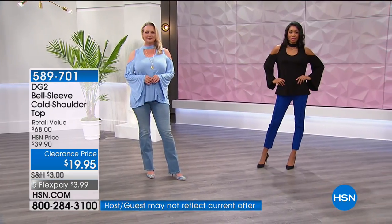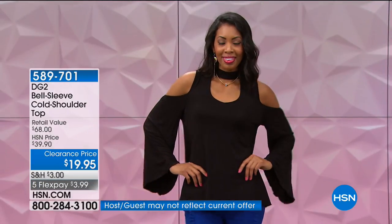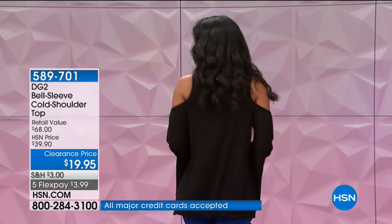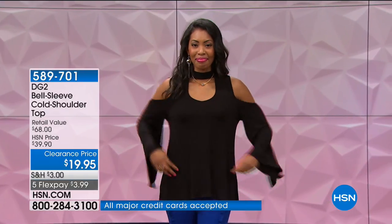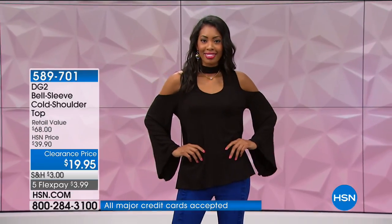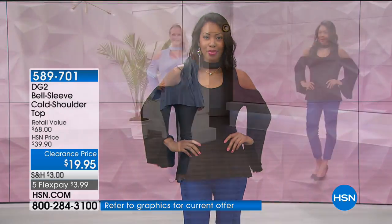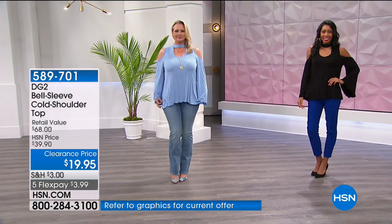Just choose the color that you want to get home. At 27 inches in the length, you're ordering extra small through 3X. Nikita looks like she could go out with her husband for a night on the town. She could wear this maybe with a jacket over it to the office. So many different looks here for under $20. Laura, and that's the black again, by the way. Laura's wearing it in the light blue.